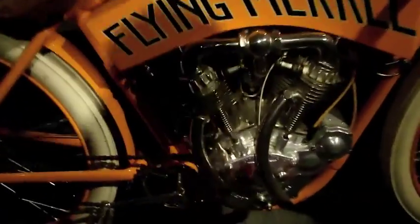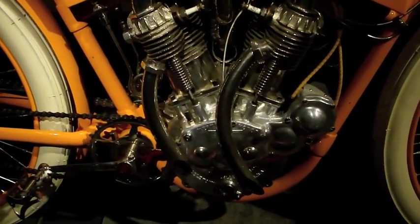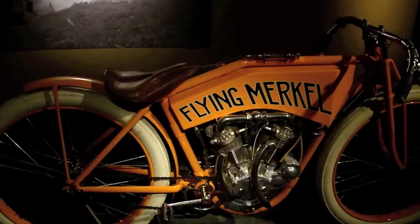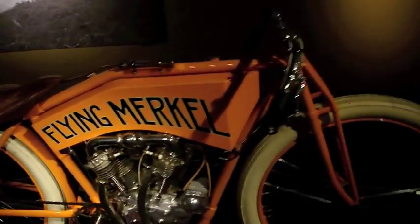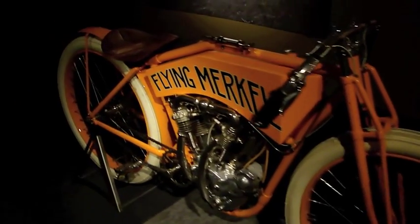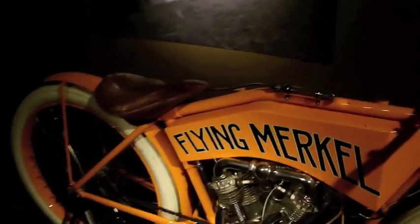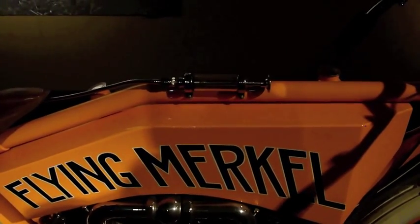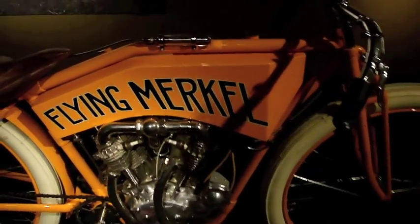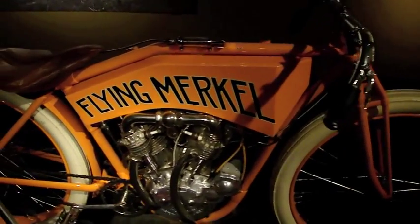I wish we could hear these things run. I mean, look at that engine with the down tube exhaust, that V-twin. Dang, that is a beautiful American machine right there. Alright, we're back on the Flying Merkel. I can't leave without seeing this machine again. It's the board track racer. And I just noticed some really cool things on here. The linkage here, I'm pretty sure that might be the oil dripper, oil pump. And of course they had the slogan that if it flew past you, it was a Flying Merkel.